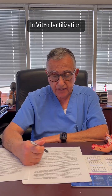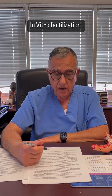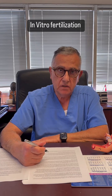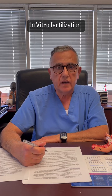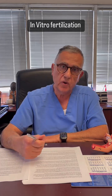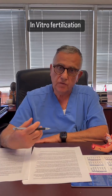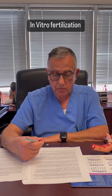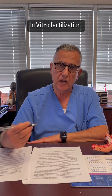At the time of the transfer, you don't need any sedation. It's extremely easy to do. It's very quick and it doesn't cause any pain. So there is nothing to worry about the transfer. The transfer is done with the guidance of ultrasound. I am one of the very few doctors that use a vaginal ultrasound to guide the transfer.